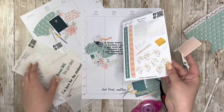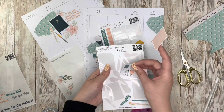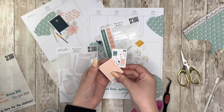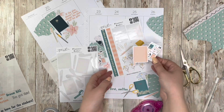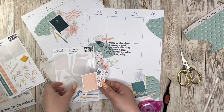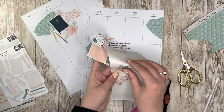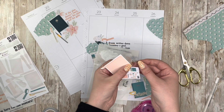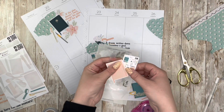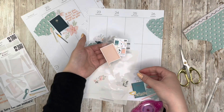I'm gonna take this last planner that I have, and then maybe the last sticker sheet, and we could layer them, kind of like that. And then these flowers. I'm just building the sticker cluster before they even make it to the page. Do that. If they'll stick together.